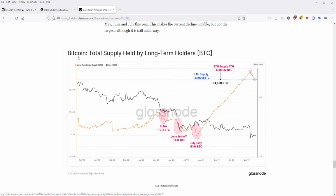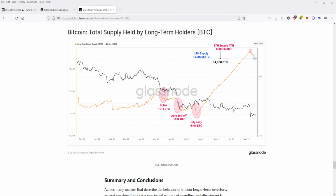And what they have here is the Bitcoin total supply held by long-term holders, okay? Over about the last couple of days, they've seen a significant decline in the number of Bitcoin held by long-term holders. They define a long-term holder as somebody who's held Bitcoin for about 155 days. So we've seen about an 84,000 Bitcoin decline from the peak.